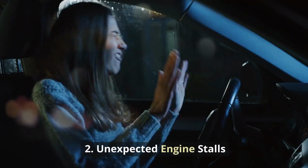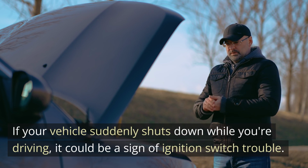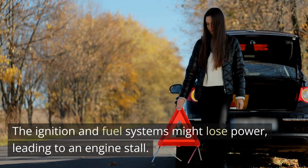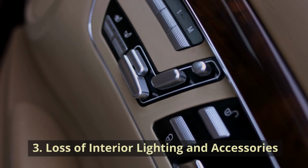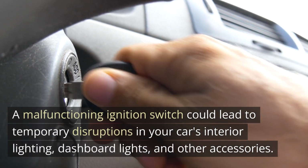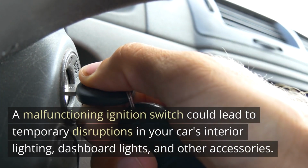2. Unexpected engine stalls. If your vehicle suddenly shuts down while you're driving, it could be a sign of ignition switch trouble. The ignition and fuel systems might lose power, leading to an engine stall. 3. Loss of interior lighting and accessories. A malfunctioning ignition switch could lead to temporary disruptions in your car's interior lighting, dashboard lights, and other accessories.